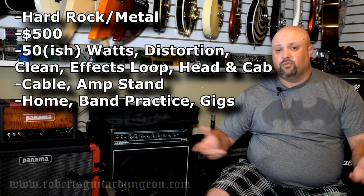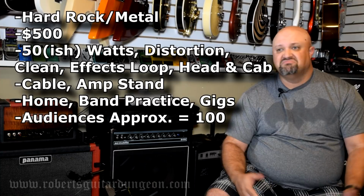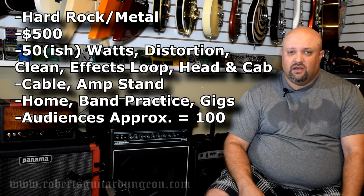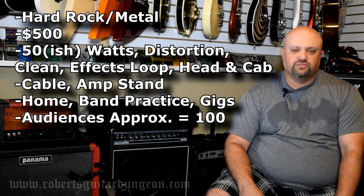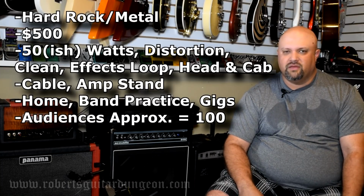And how many people are going to need to hear it? Again, in that instance, I'm going to assume upwards of 100. Small clubs, depending on the club, depending on the city, who knows. 100 people is a fair amount of people to want to go out and play in front of.